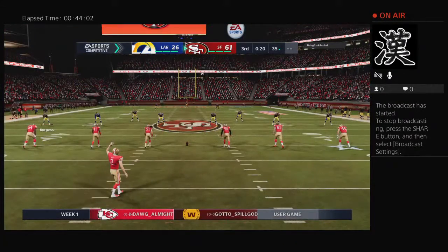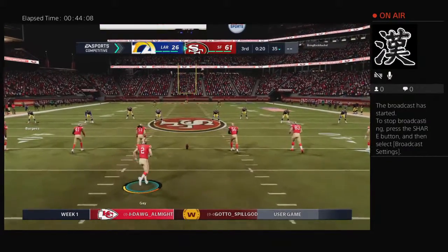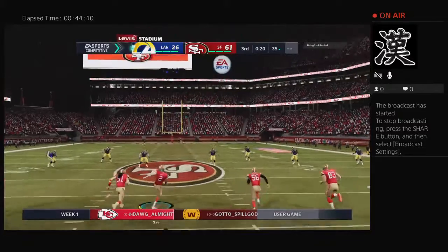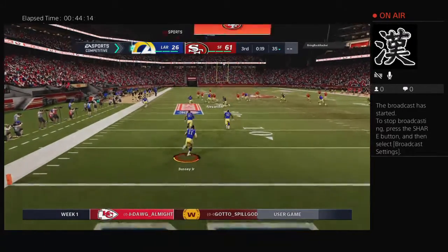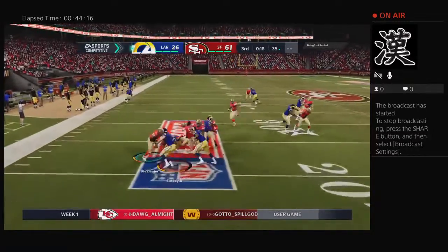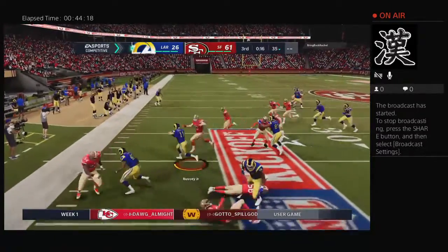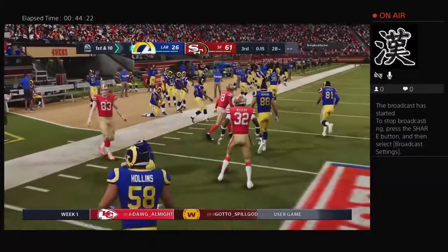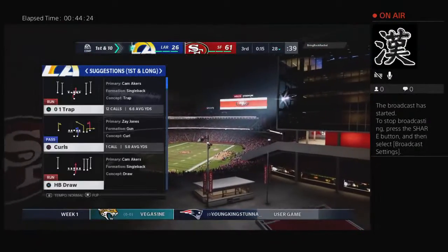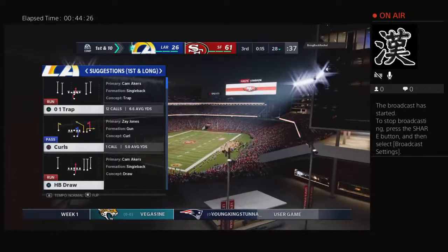Matt Gay set to kick off. Following the touchdown, here's Gay to kick it away. Taking it about the 1. And he's up across the 25 and down at the 28, at their own 28-yard line.